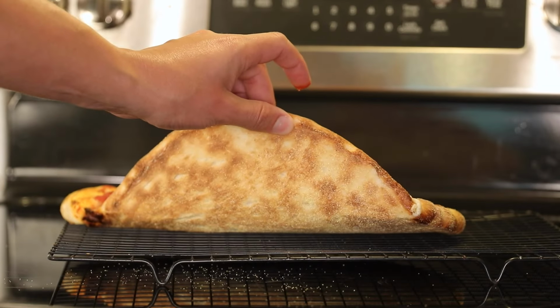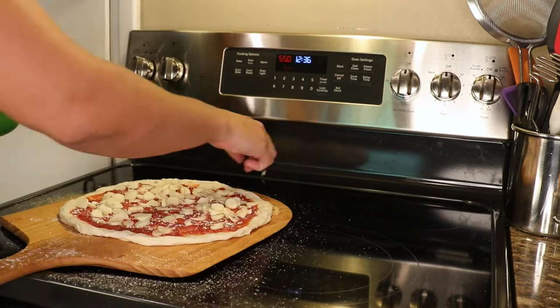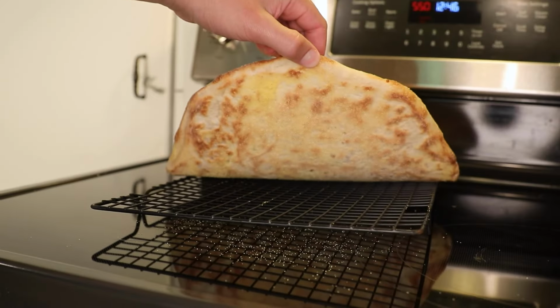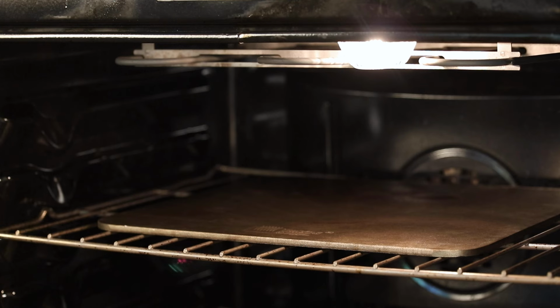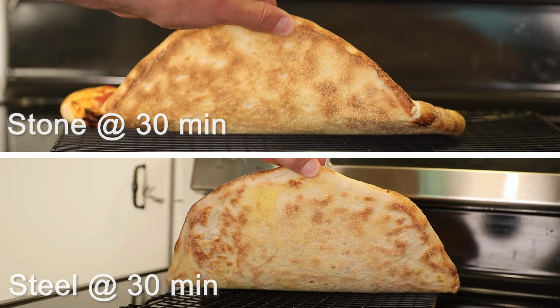Here's the crust from the stone. Not bad, but not great. I was expecting the steel to perform better at 30 minutes, but look, it's really no better at all. This may be in part because that particular steel is 50% heavier than that particular stone. So even though steel conducts heat better, the extra mass just needs extra time to heat up. At 30 minutes, that test is a wash.